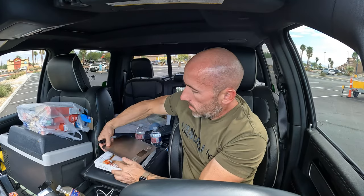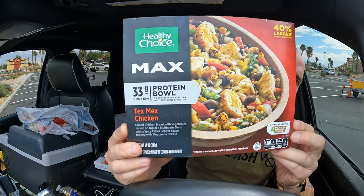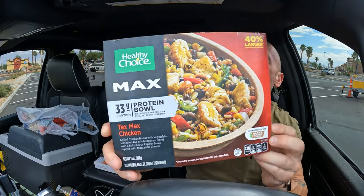So, I buy a couple different meals. This one right here, Healthy Choice. This is a Tex-Mex chicken protein bowl. So this meal here has 430 calories, and it's like 33 grams of protein, 52 grams of carbs.